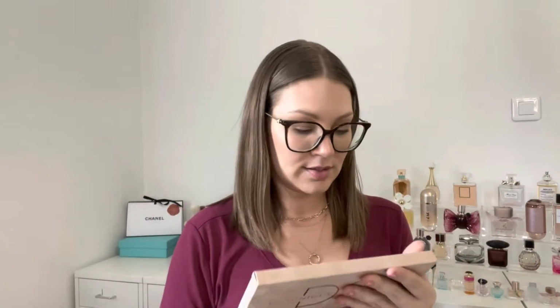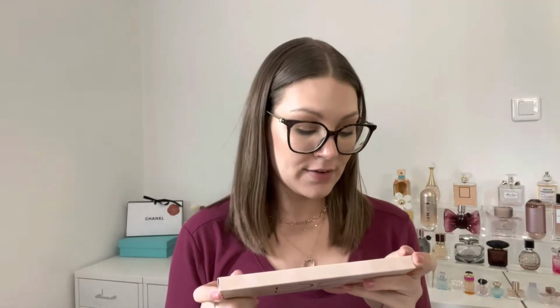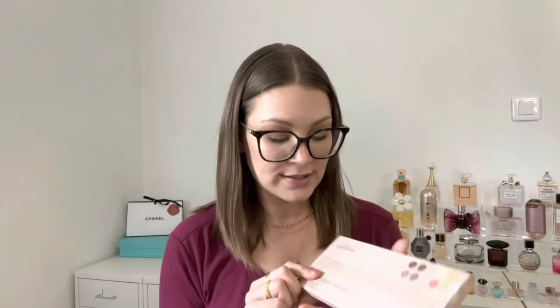4 more palettes. So we have the Dominique Cosmetics. This is the Latte 2 palette. This is my first Dominique Cosmetics palette. I don't think I have anything else from the brand. I never got the berries and cream. I never got the original latte. So I'm excited to try this.